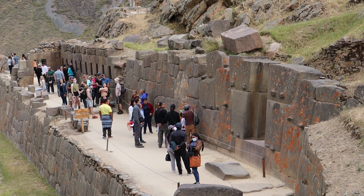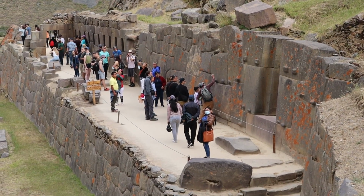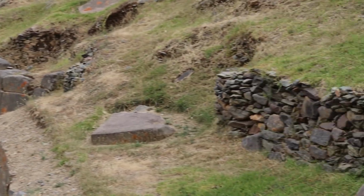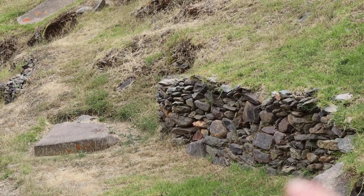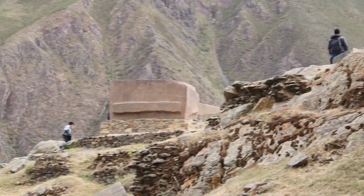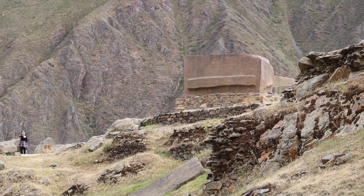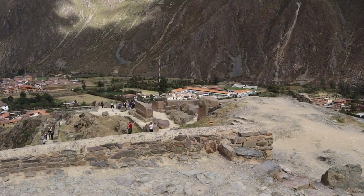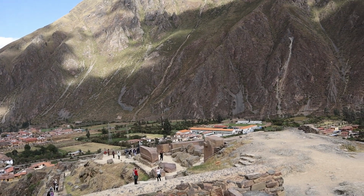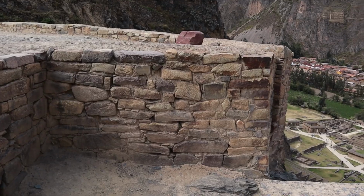So from this view, we can see very clearly at least three different styles of construction here at this one site. We've got this polygonal masonry. We've got this work here, which I believe is the Incan work. And then we've got these large, huge rose granite blocks. It makes absolutely no sense that whoever was responsible for building those stones down there, those constructions, would then go on to make this.